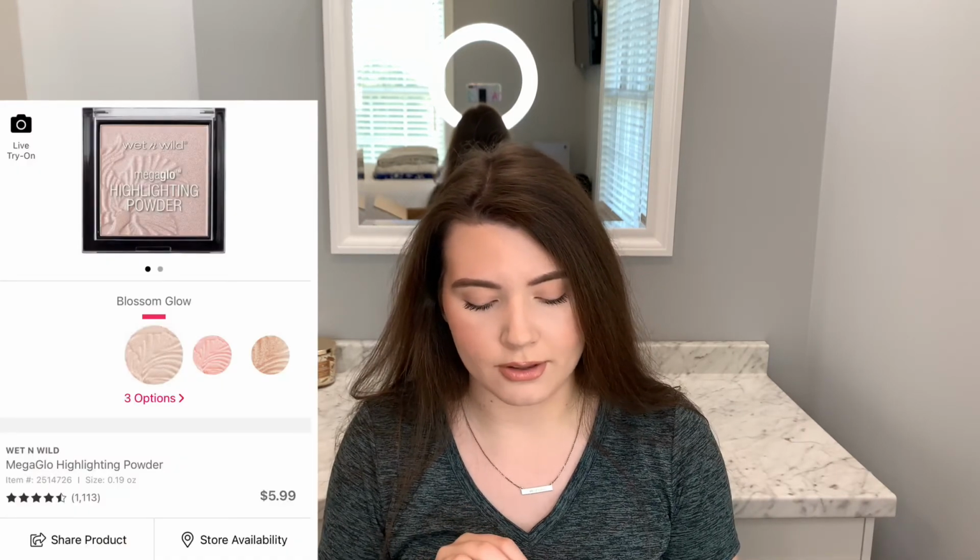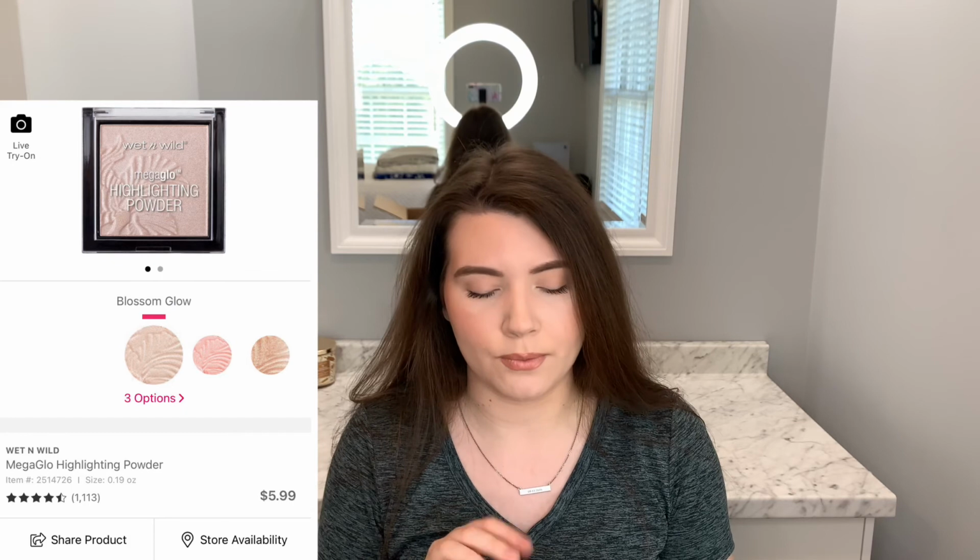Very last thing, finally. This is the Wet n Wild Mega Glow Highlighting Powder in the shade Blossom Glow. Can you believe I've never tried this highlighter? Everyone has talked about this for like the past 4 years, if not longer than that. These have been raved about. So this one looked like this color would work best for me. So it definitely does have like a pinky undertone to it. It's like an icy pearly color with some pink in it. So that's it right there.